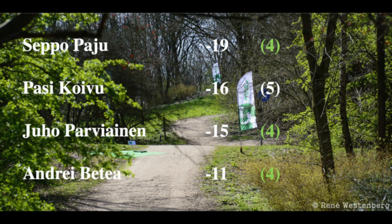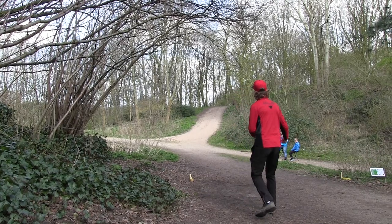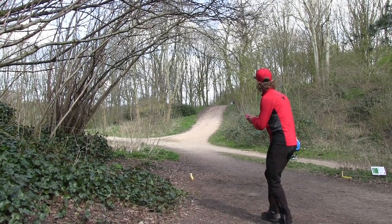Yeah. And that's great. Moving on to hole number 5. This is a shorter hole, par 3. Yeah, it is, but it's very difficult. I haven't seen many twos there. No. I think so.